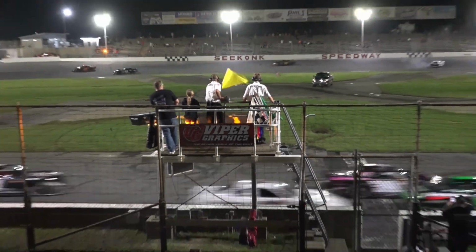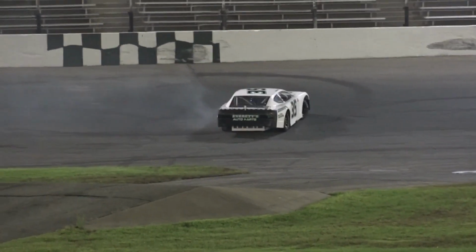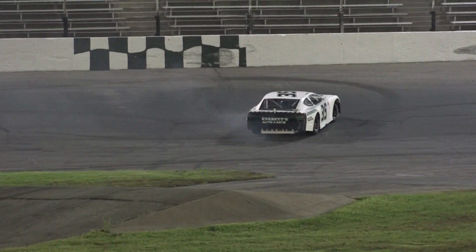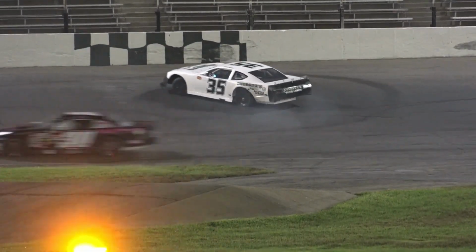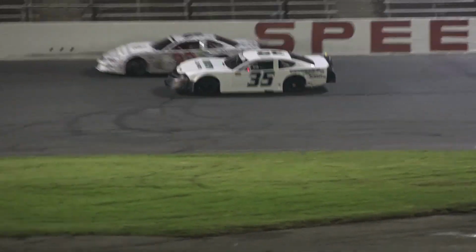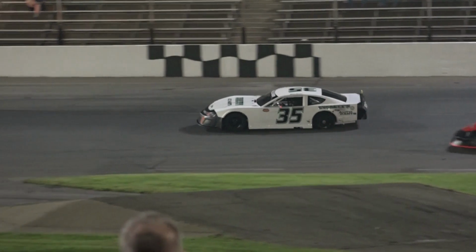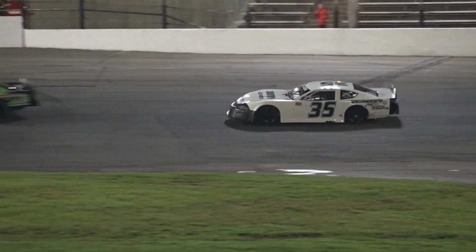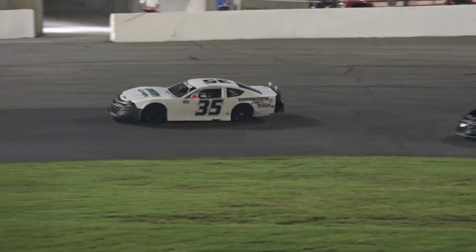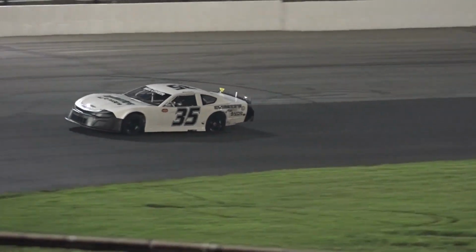There goes the yellow. Connor Souza just came together with the rear of that number 35 Everett's Auto Parts machine of Chase Belcher, nearly collecting the number 17 Elmwood Dodge of Arrenegado, but he is able to slam on the brakes and avoid it to the high side at the last second. So no harm done there.